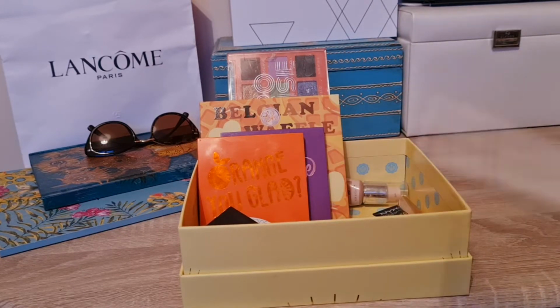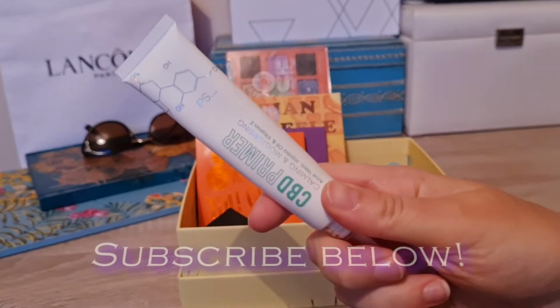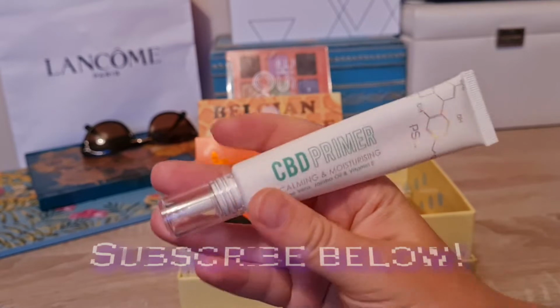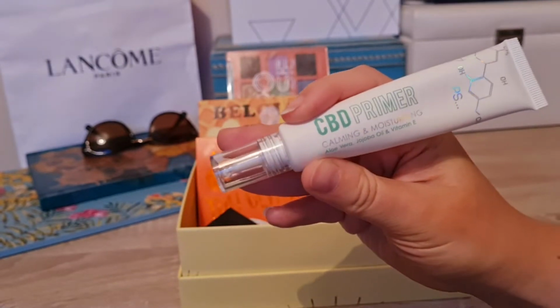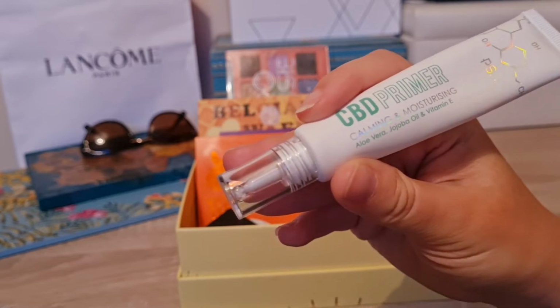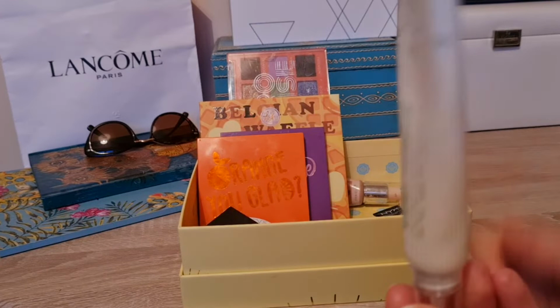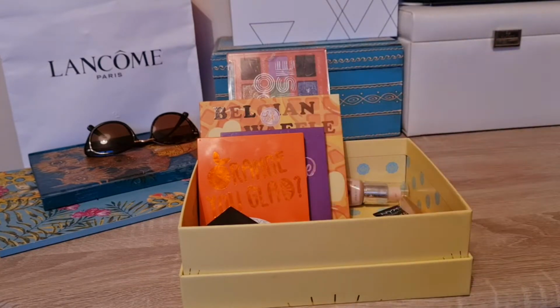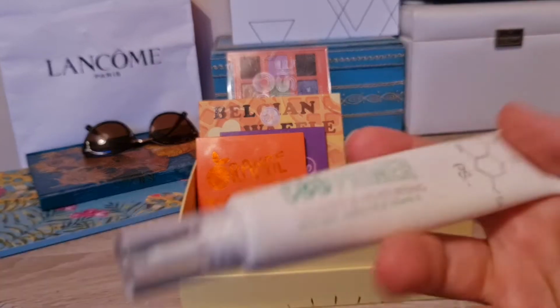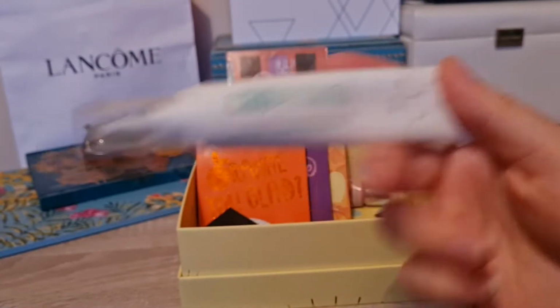Welcome. If this interests you, it's a Shop My Stash. I do it bi-weekly, and I'm going to go with the CBD. So this is a CBD primer. This is the Calming and Moisturizing Aloe Vera Jojoba Oil and Vitamin E Primer from Primark. It actually is really, really nice. It's soothing. I've quite enjoyed it. I'm going to put it back in my collection, but I actually definitely have enjoyed it. So if you were able to pick this up at all, I would recommend it.